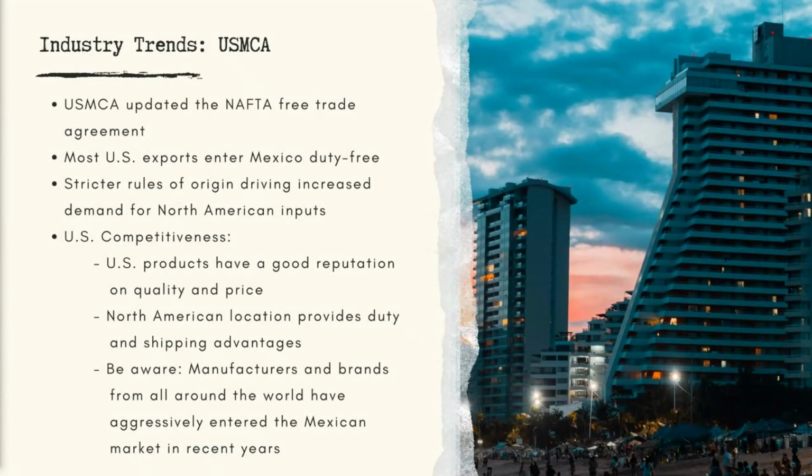Okay, the second one I would like to mention is the USMCA, US-Mexico-Canada Agreement, which is the updated version of the former venerable NAFTA agreement, which I think everybody is probably familiar with. It's not really a trend, but it's a circumstance that really impacts folks who are, let's say, US-based companies competing internationally and are looking to sell or are selling in the Mexican market.